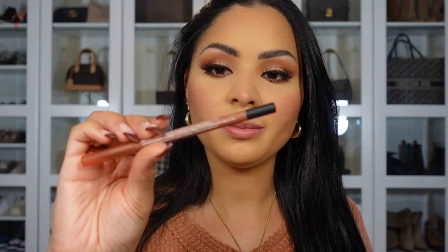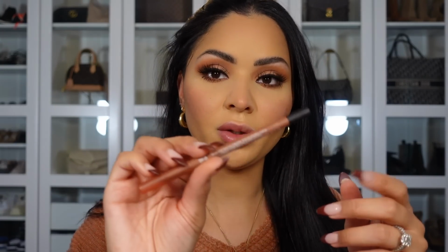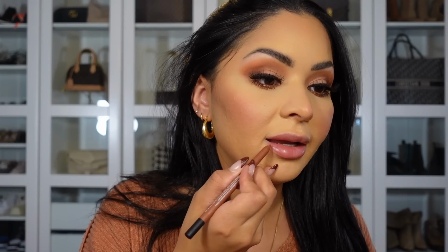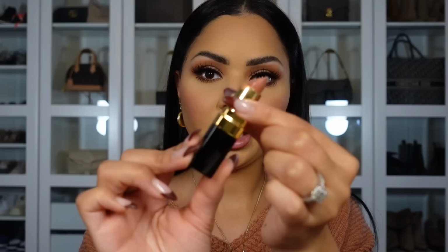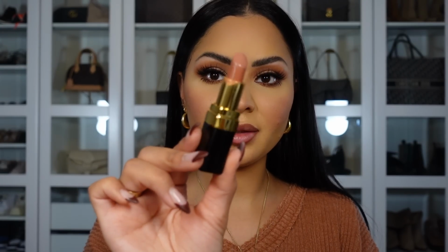I just got this one by Huda Beauty and this is in the shade Warm Brown. I'm gonna go ahead and outline my lips with it. Now I'm gonna go in with the Chanel lipstick in the shade Adrienne and I'm gonna apply this right on top. Oh, I love this color so much. It is literally like my perfect shade.